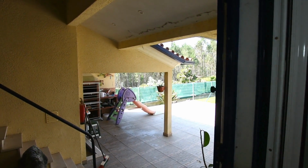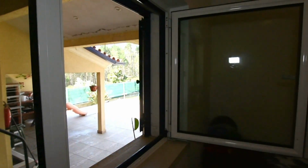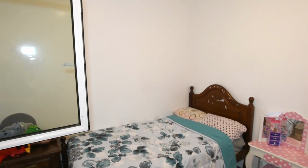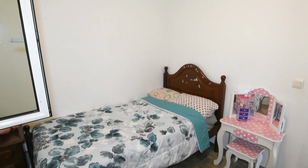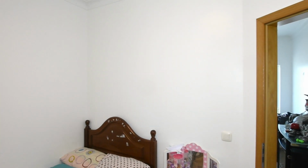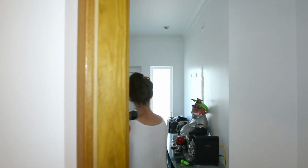Okay, so all of the bedrooms have got the wood effect tiles on the floor, which are very nice. When you open everything up, because it's a bit warm, lots of the blinds and shutters were closed, but when you open all the windows up in here, it's a really light house. I've shut the front door now just to help Paul with the light.